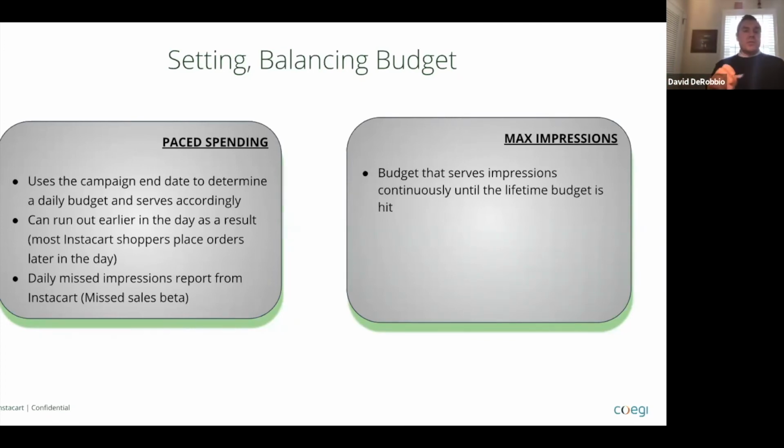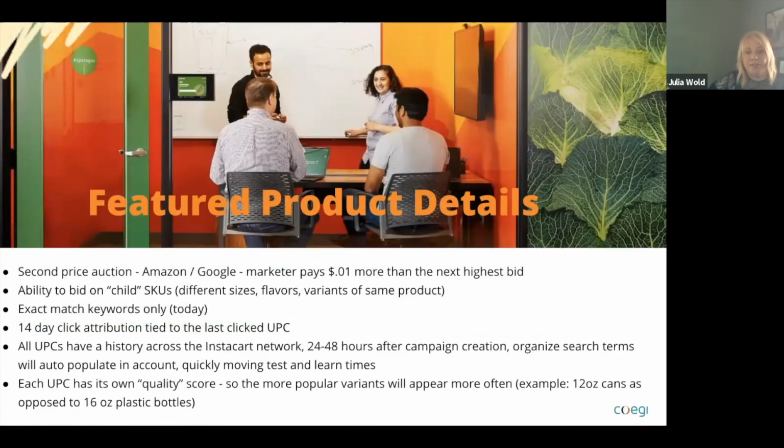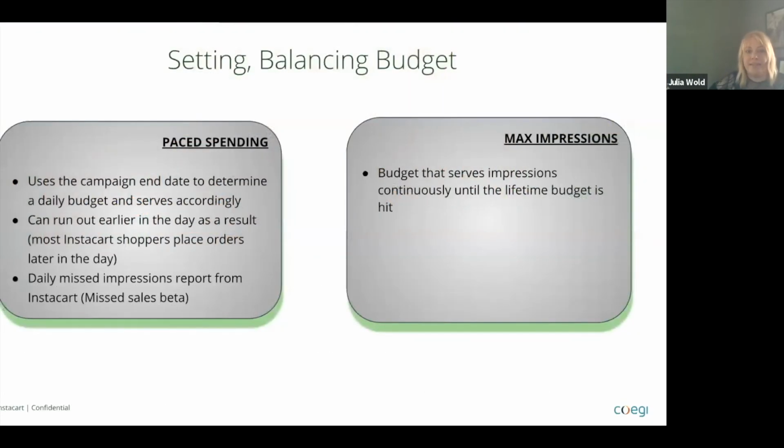We do have, in the reports, missed impressions. We are doing a missed sales beta too. So you'll be able to see how many impressions you missed, but also how many sales you missed. Max impressions, for anyone that's worked in this sort of searched bid environment, I know it scares everyone a lot. It does mean that you take advantage of every opportunity you have, but if you set that $1,000 budget, it could run out in a day as opposed to pacing it over 5 days. I think that's been really helpful too for conversations with brands, being able to see what we missed out on and vying for larger budgets just based on having that quick insight every day.